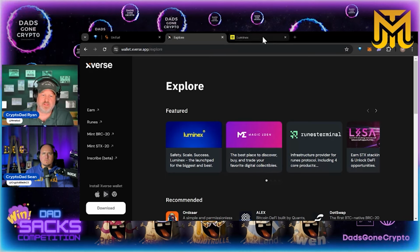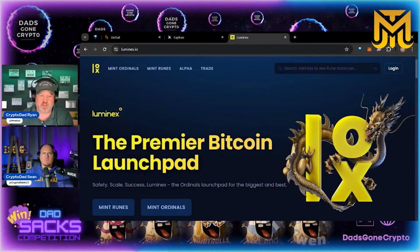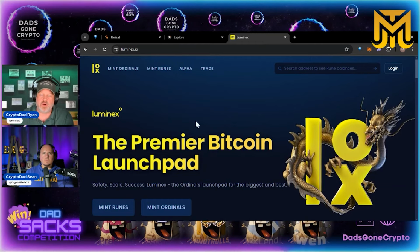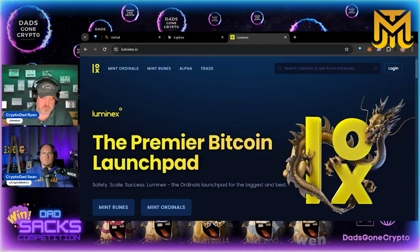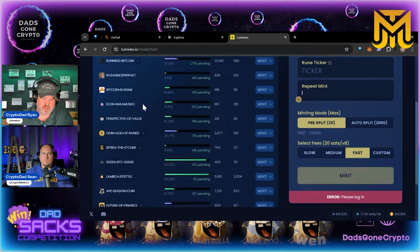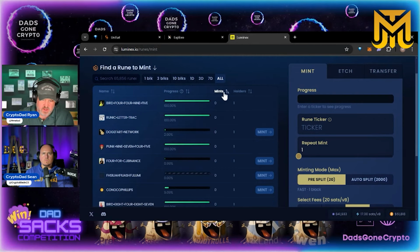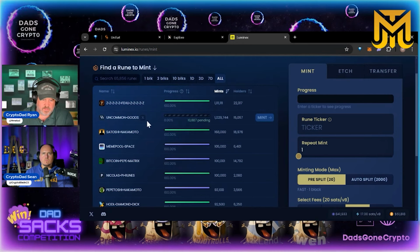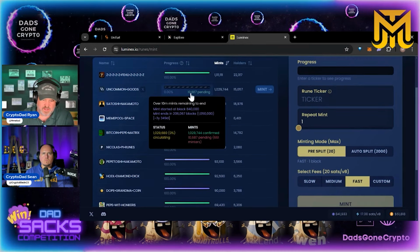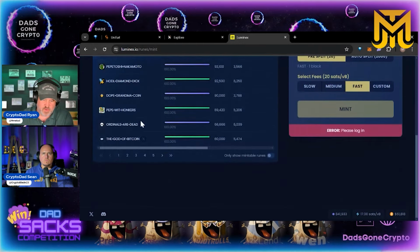I'll say, as far as user friendliness, I found Luminex is a good one. You can see here it's luminex.io. Luminex is really easy to find Runes on. If you go here to mint Runes, you can see they're going to list Runes here by, it looks like, number of mints. You can do all different things: descending or ascending order of how many mints there have been, how many holders. You can organize this in a lot of different ways. And basically you can just go on here and see what's still available. So like this Uncommon Goods, you can actually mint that one. These other ones here you can see are already fully minted out.